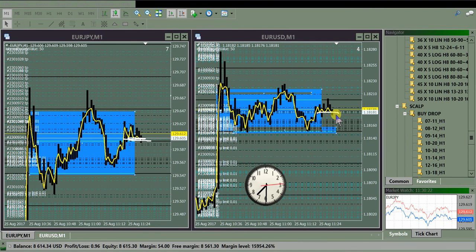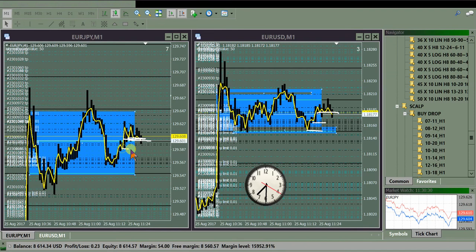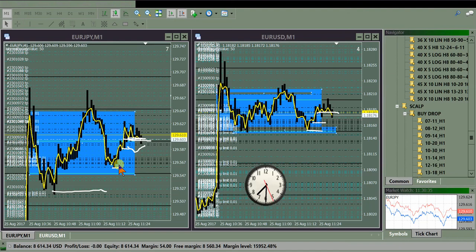Another trigger pull. Uh-oh, they're stop hunting me. You got buy limits here, maybe. Buy limits start here. So you're always thinking what could possibly happen. Can you come down in here? Would you trade off of this level here? You gotta put a ladder in there. You gotta put a stairway in before it happens.